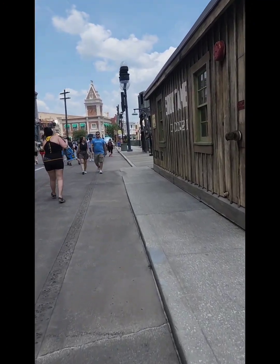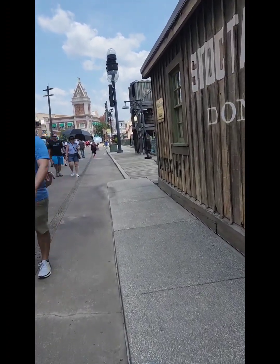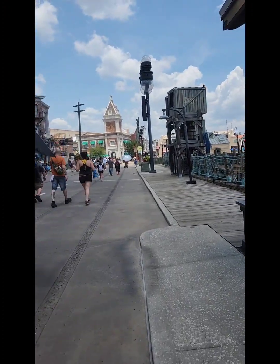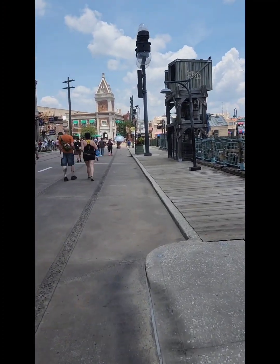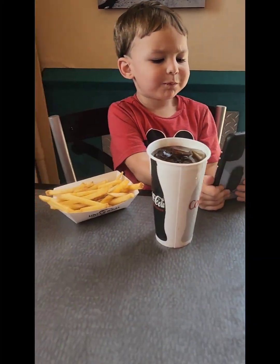Still walking, I promise. We're almost to Richter's. I highly recommend Richter's, though. The food is phenomenal, and inside, every so often, they have an actual earthquake that goes off. It is absolutely hilarious. The theming was top-notch.